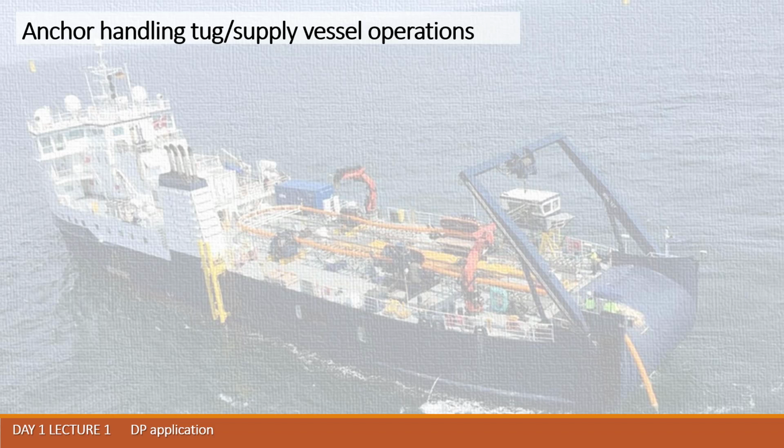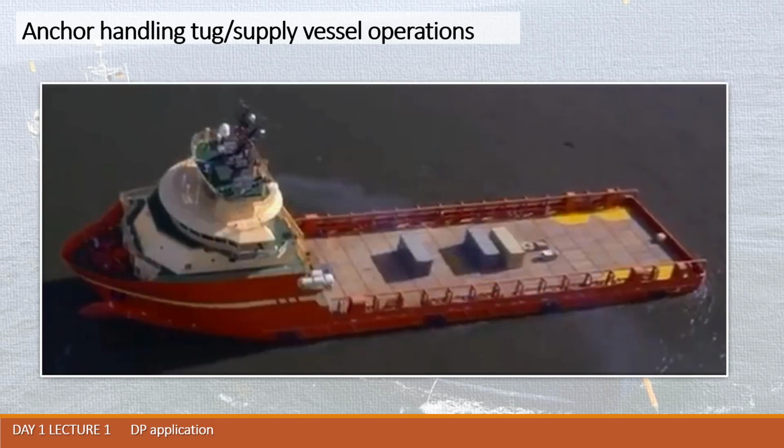The most famous DP vessels in offshore are anchor handling vessels and offshore supply vessels. Those vessels are very often equipped with a DP system, and very often a DPO acquires first experience on board an anchor handling or supply vessel. The difference between anchor handling and supply vessel is in the arrangements of the vessel and the power in use by those two vessels.